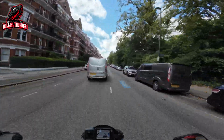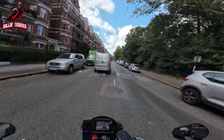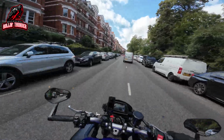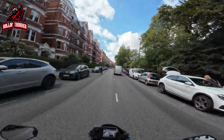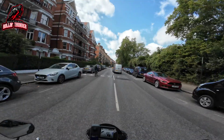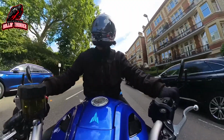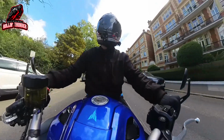If only I could have a quick shifter like this on the R1. Come on Yamaha, make a retrofit quick shifter that comes off the MT-10 that goes on the 2009 to 14 R1. Please, I beg you. I know it is a detuned R1 motor, like it's from the 2CR, but my god, does it sound good.